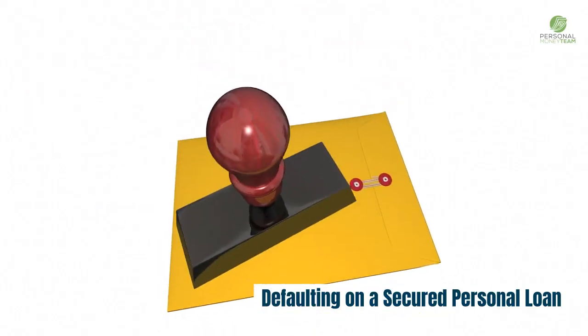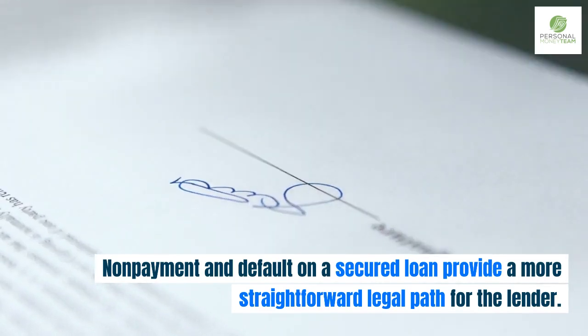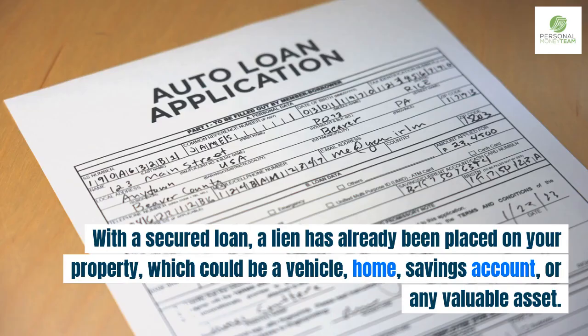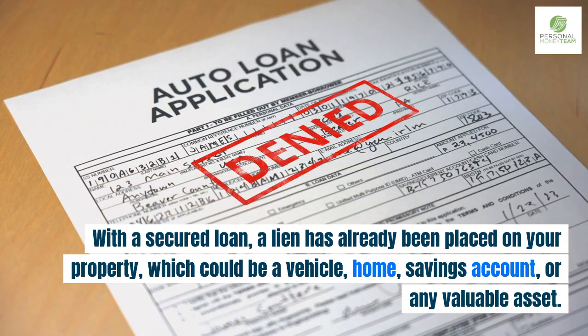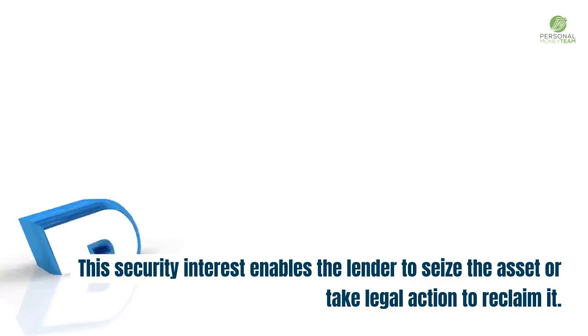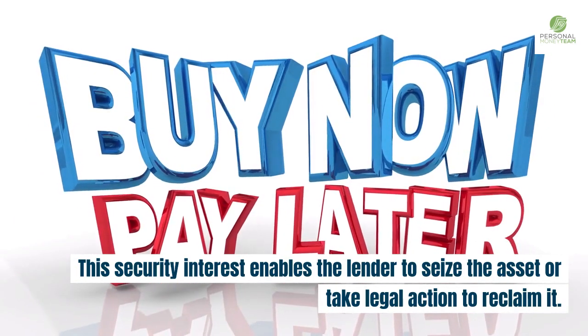Defaulting on a secured personal loan. Non-payment and default on a secured loan provide a more straightforward legal path for the lender. With a secured loan, a lien has already been placed on your property, which could be a vehicle, home, savings account, or any valuable asset. This security interest enables the lender to seize the asset or take legal action to reclaim it.